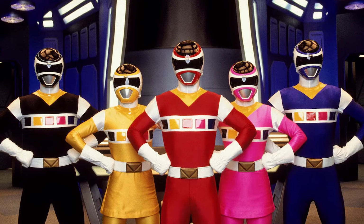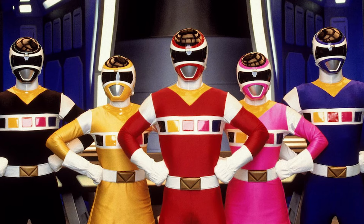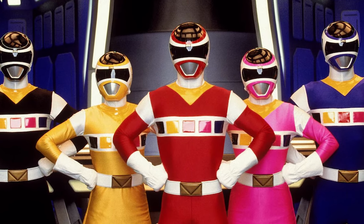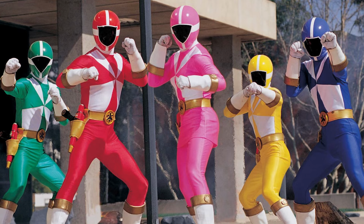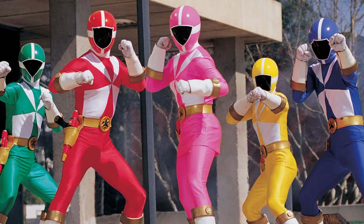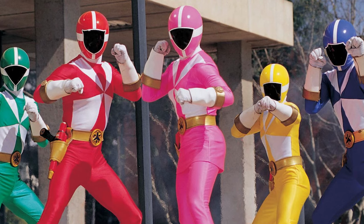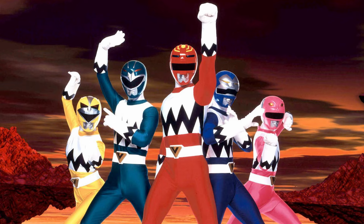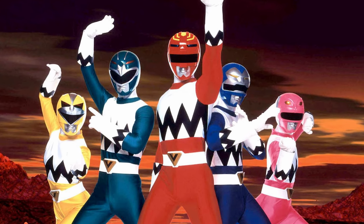In this video, I am not going to talk about specific suits, since almost always, the suits are the same for the whole team and the only thing that changes are the colors and the helmet. This is why we are going to talk about the seasons with the best costumes. Without mentioning those special rangers, we will only talk about the basic equipment.